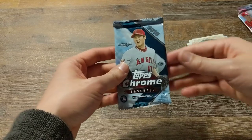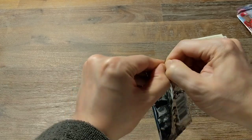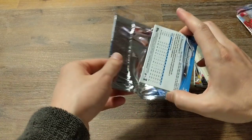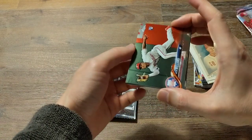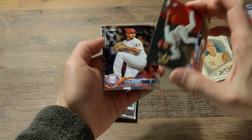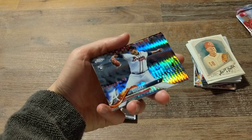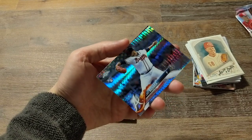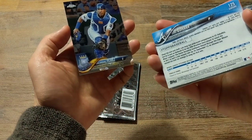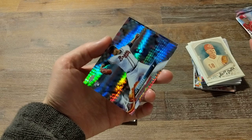Okay, last pack, 2018 Topps Chrome, which has been one of my favorite sets from 2018. Just like the look of them. Okay, we've got Nick Williams rookie. Victor Arano rookie card. Ooh, I think this is what they call a prism of Luis Gohara. And Salvador Perez. Very cool. I like the look of this card. And it's a rookie, so that's cool.